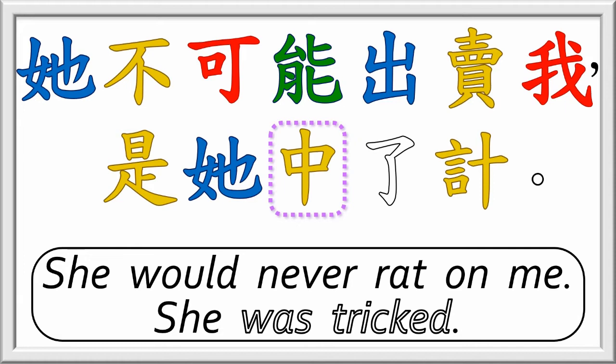他不可能出卖我，是他中了计. She would never betray me. She was tricked. Here is our color chart with today's 8 characters.